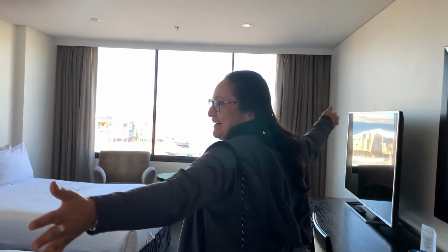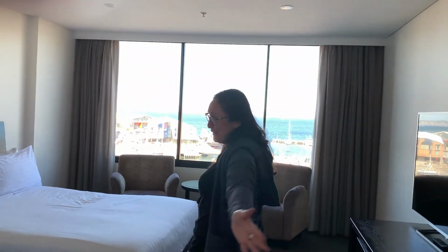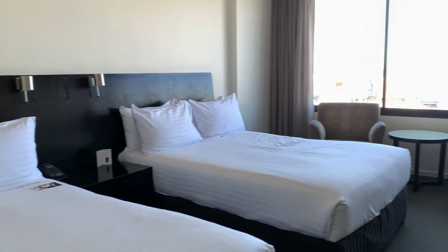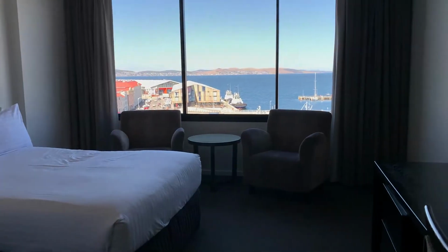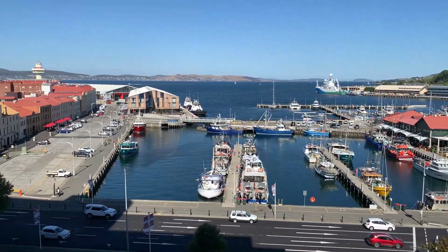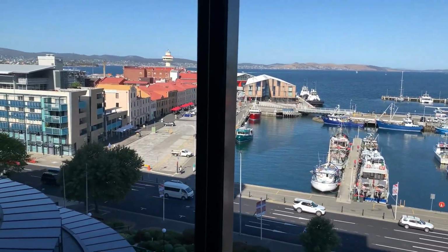We rocked in here. There's plenty of awesome fish and chip places to eat right across the road. There's a Woolworths just up the road, and I'm going to show you this view quickly. Check out this awesome view, peeps. This is the view from room 1406 here at the Hotel Grand Chancellor in Hobart, and I'll check in with you tomorrow.